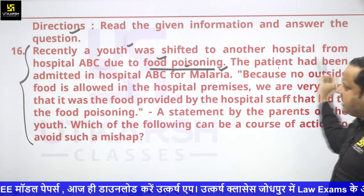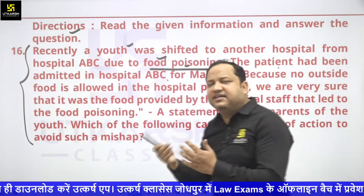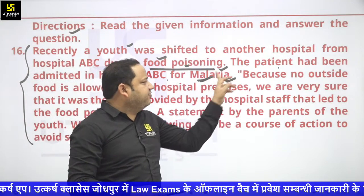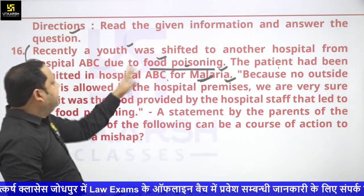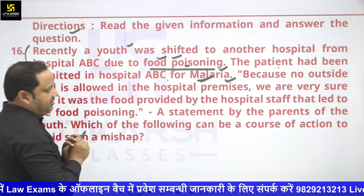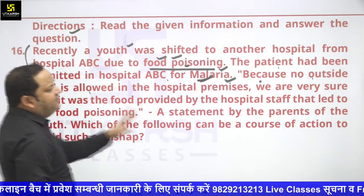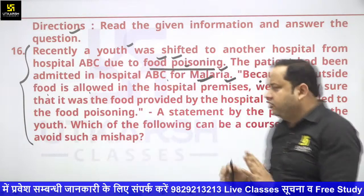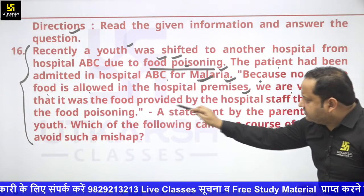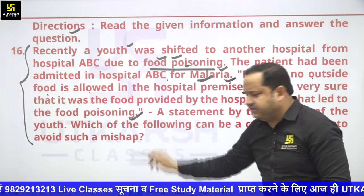The patient had been admitted in hospital ABC for malaria. See, he was there for malaria, and finally what happened, then he suffered with food poisoning as well. So he was shifted to another hospital. Because no outside food is allowed in the hospital premises, we are very sure that it was the food provided by the hospital staff that led to the food poisoning.